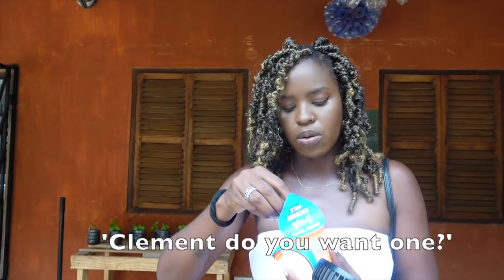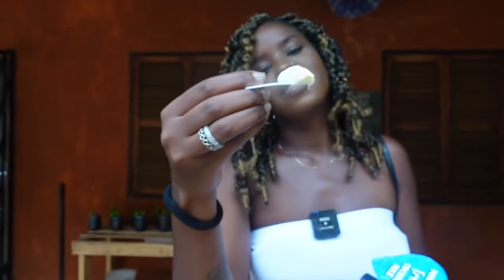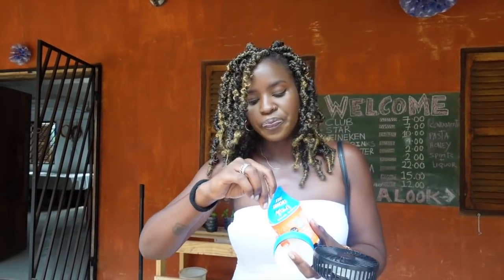Clement's ready. Let me try this one. Cheers, guys. This is really good. You would think it has dairy in it. Coconut milk, fresh coconut milk, and mango, and passion fruit. This is really tasty. I should eat proper food before this, but this is all I have available, so there you go.